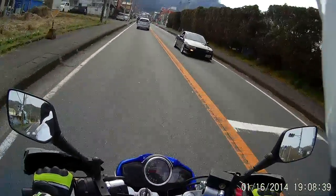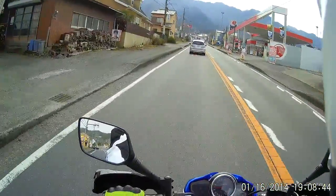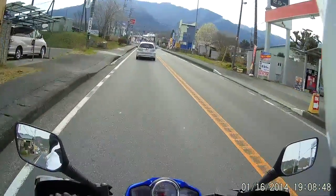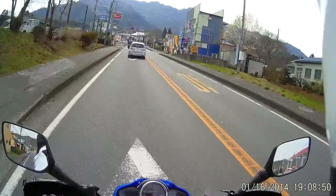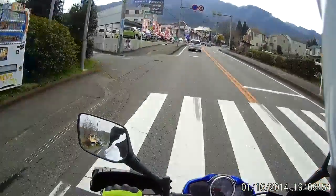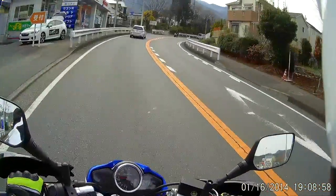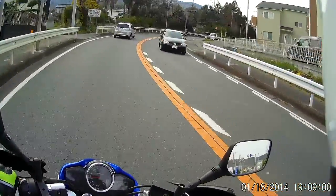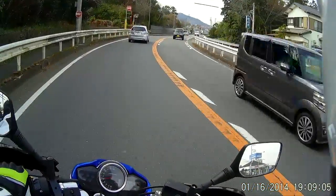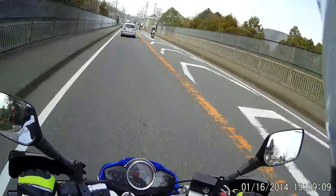Nice S13. Yeah, you will still see nice Skylines and Silvias around. It's just not, I think that was a Maserati I just passed. Just not what you would expect. Whereas if you go to Germany and you're on the Autobahns, you're going to constantly get your doors blown off by Porsches, Lambos, and Ferraris, Audis, all sorts of awesome looking cars.